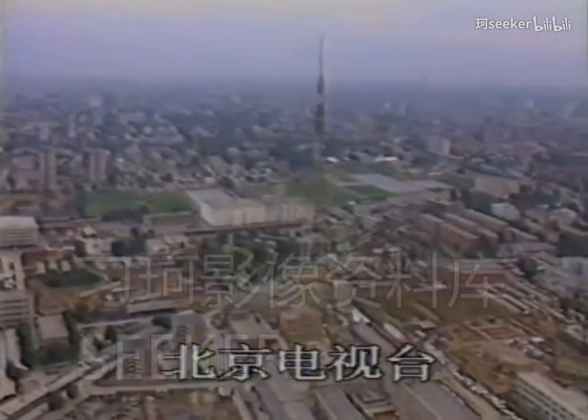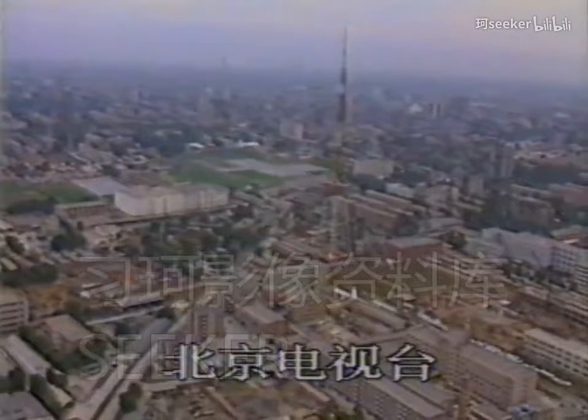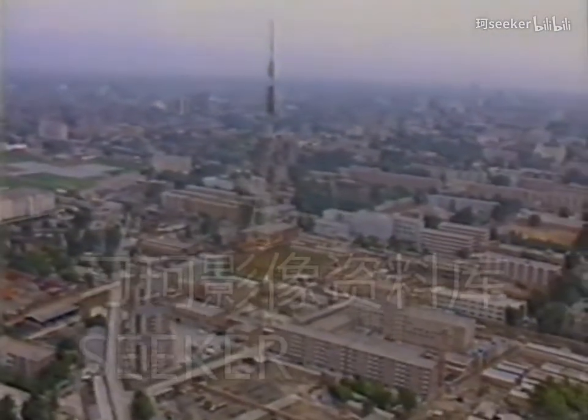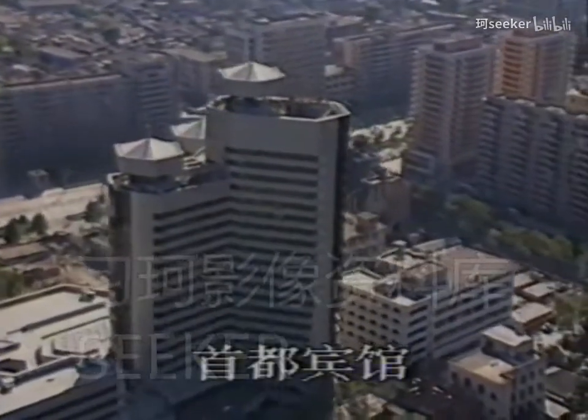Beijing Television was established in May 1979. 10 years of hard work have produced rapid development. Today, the station broadcasts about 25 hours of programs each day on 3 channels.